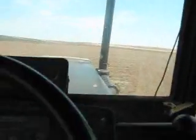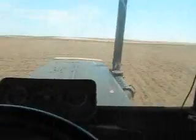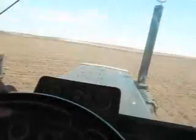This was just baled this morning, so whiz over this. Beautiful area out here, really super people that we're working with. Hang on a minute. This is my wee tractor.